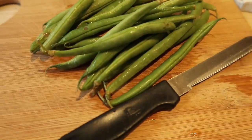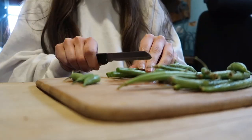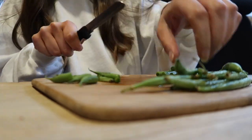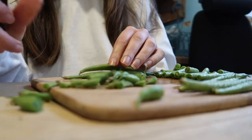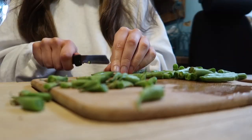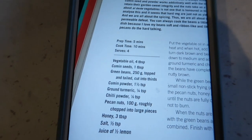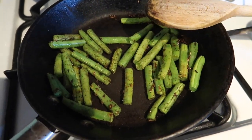I'm just thinking what to have for my lunch. I know the green beans need to go, so I've got some of those out already. I have these curry chickpeas, which I think I'm going to have with them. These are also from Aldi. There's cumin seeds, brown turmeric, and then just some ground cumin. I'll just show you guys this here, if you're interested at all. So I've added the cumin and turmeric, and I'm just going to fry it until they cook.